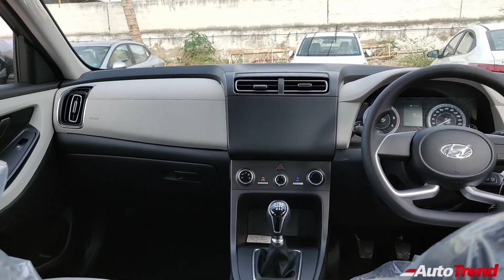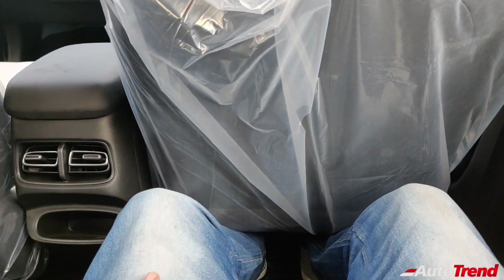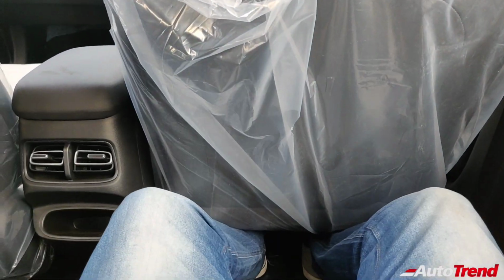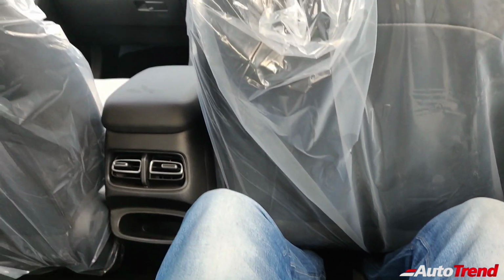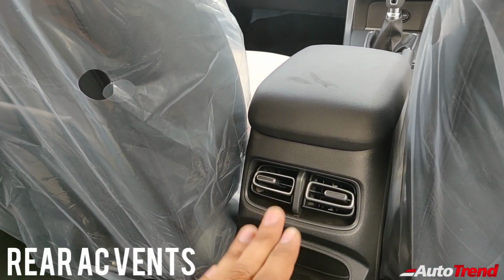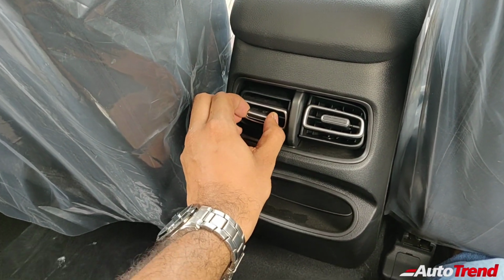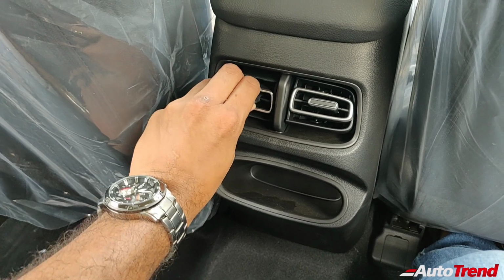For now it looks kind of a blackboard to me, so that's all about that. Coming to the rear seats, of course, you get a massive amount of space, really good under-thigh support, a great amount of legroom, and the comfort itself is very good. It is surprising to see even rear AC vents on this entry-level variant, which is really nice, and these AC vents are of really very high quality.